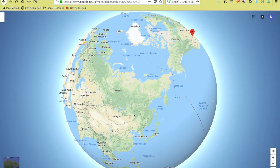Okay, that's the overall view of the North Pole area of the world. That's Greenland, Canada, and that comes Russia, and that's Mongolia. So in order to understand Greenlanders, you have to bring Mongolia into context.